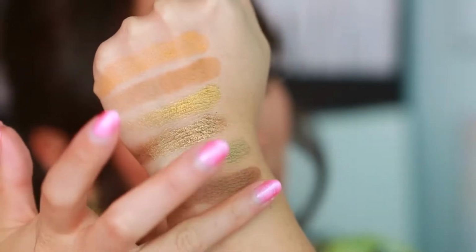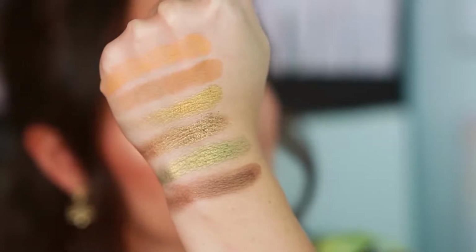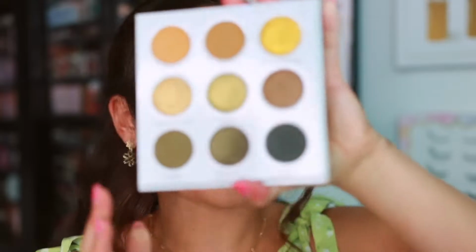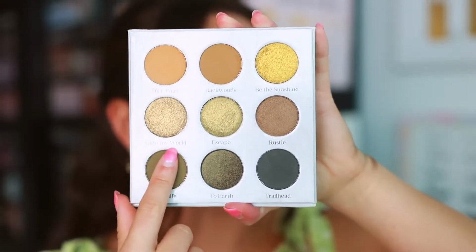So Rusty is not as impactful as I thought it was going to be. It's actually more of a satin as opposed to one of Sydney Grace's metallics. Very interesting. And then we have the deepest row down here, Wildlife.